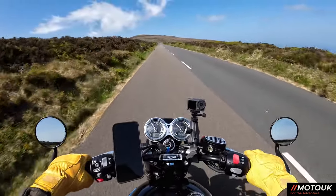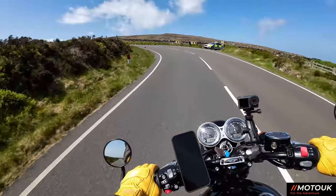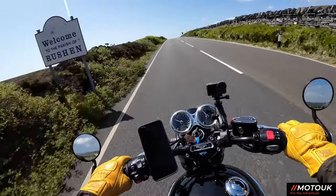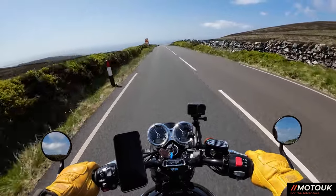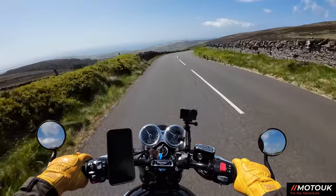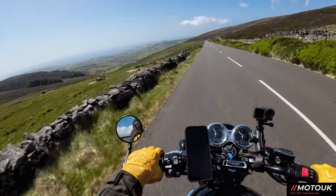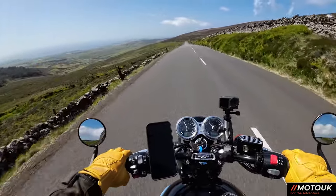Another police car just ahead, turning around, getting ready to set up. And then over the top and a view down to the sea. Look at that. So that's where we're heading, guys, Port Erin.